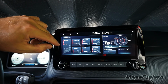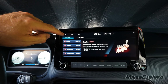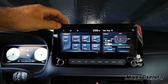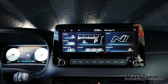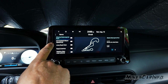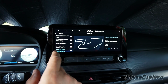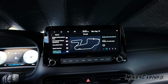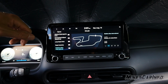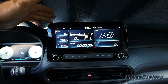And I'm going to go to the next screen just to show you that you can customize. See, custom 1, custom 2, and set up the different drive modes that you want using the N buttons here on the steering wheel. All right, so let's go back to the original N mode screen, because you can hit right here, it says circuit, so you can hit that, and here are these different circuits: Atlanta, Miami, Lime Rock, Road America, Watkins Glen. So it has these different race circuits apparently that it can show you where you're at in that particular circuit, and set up your information about it. You can set up the vehicle for that if you're racing there.